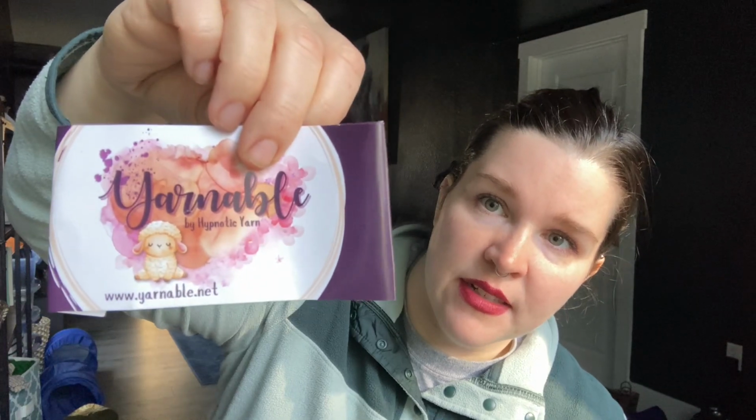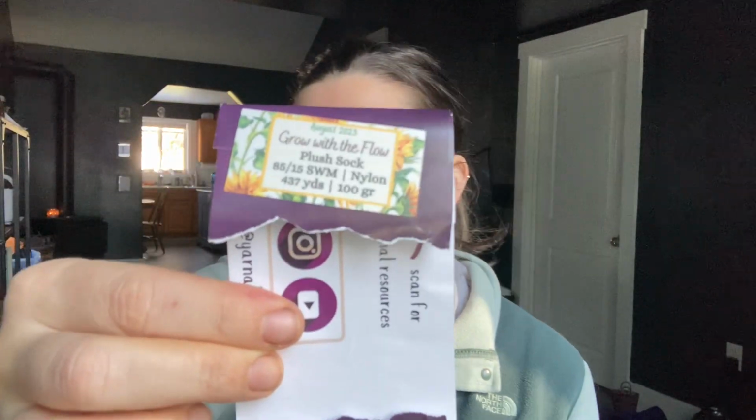Here's the tag for the Grow with the Flow. I'm showing you upside down.